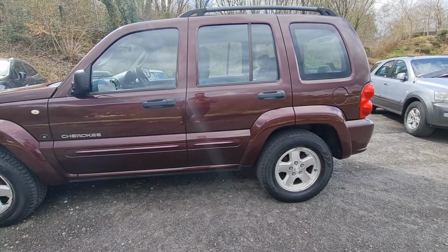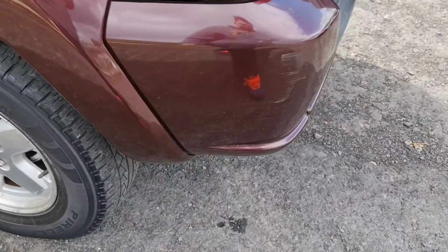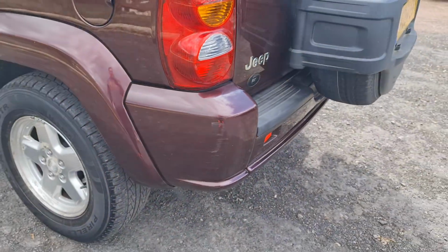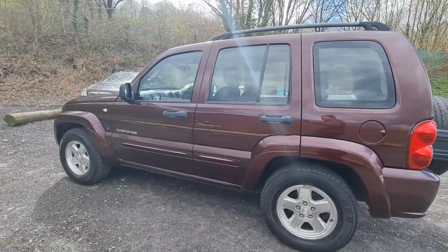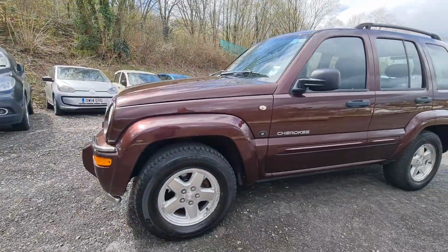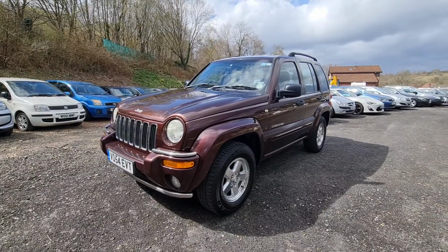But the car is very clean and tidy. The only real mark of any note on here is that there's a very light scuff on this bumper corner there, but because of the colour, it doesn't really show up, to be honest with you. The car does look as clean and tidy as they come. Not been valeted at all today. I've literally just washed this off, so whoever's had this car has really looked after it, because it's got a really glorious shine to it.